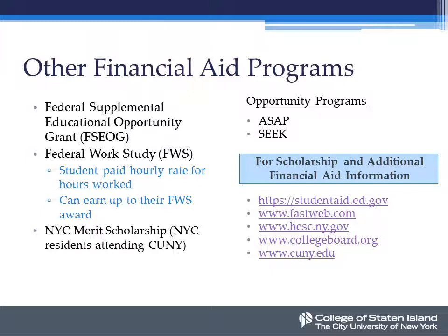The New York City Merit Scholarship is for New York City residents that graduate from the New York City High School with at least an 80 average and pass a minimum of 12 college preparatory courses in high school. Students must maintain a 3.0 GPA to continue to receive this scholarship. ASAP and SEEK are programs for New York State residents that offer enhanced financial assistance among other services for qualifying students. You can check the CSI website for more information about these programs.